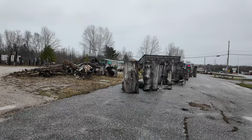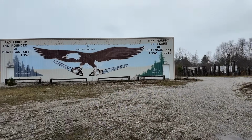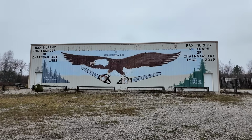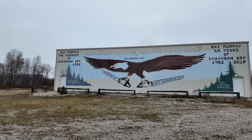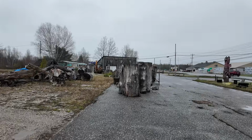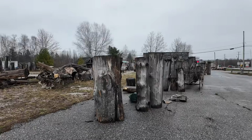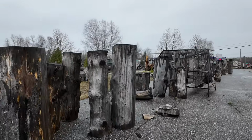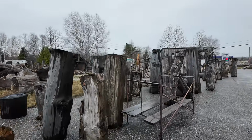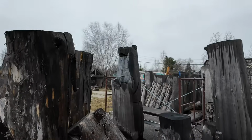Here is a chainsaw art studio. And look at that mural there. The bald eagle carrying 2 chainsaws. It says Chainsaw Ray, first chainsaw artist. Although I think it is a little early in the season for chainsaw art, because most of these are still stumps. I think later in the season we will see them be transformed into whimsical creatures. Oh, you can see that one. That one is the beginning of a chainsaw bear.